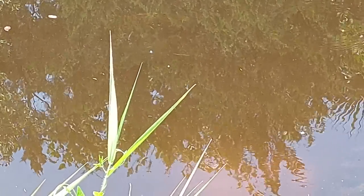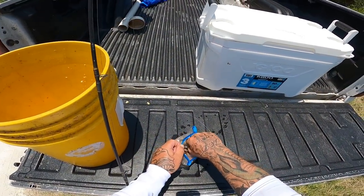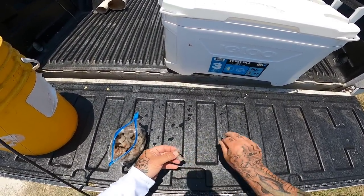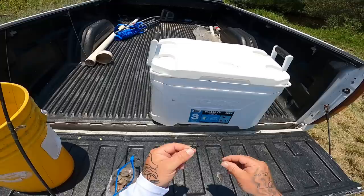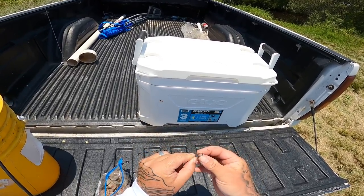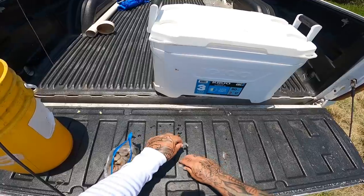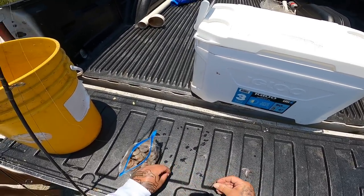All right, let's go get our rods. See if we can't catch a couple of these. Guys, I'm just going to show you what we're going to do. We brought some dead shrimp with us. We're just going to peel the dead shrimp, and we're just going to get little pieces. I'm going to put it on this number four hook, just a little number four hook. And we're going to be freelining it, no weight. Just throw it out there, and hopefully we can catch some.